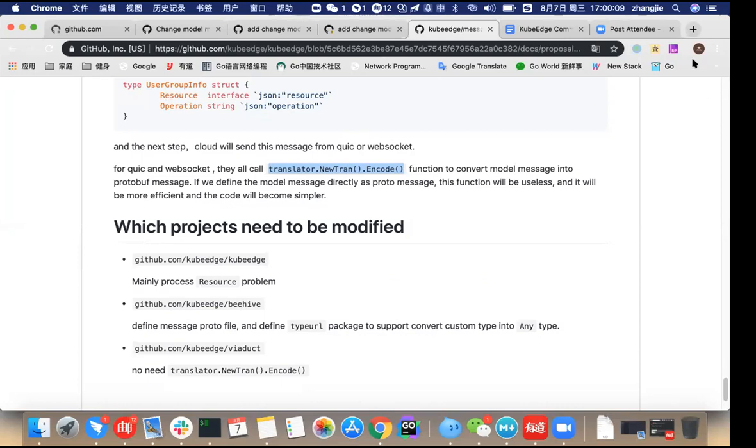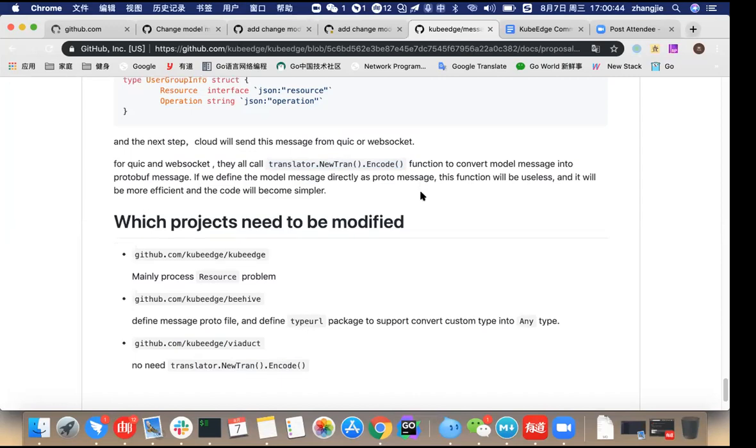Yeah, hello. So the thing is, because they are trying to use protobuf, the translation, encode and decode functions would be useless because we are introducing protobuf. That is, I think, the meaning which wants to get conveyed here. You don't need to encode and decode if you use protobuf. So the encode function would be useless, and then our overall code will be more efficient and simpler. Okay, thank you.